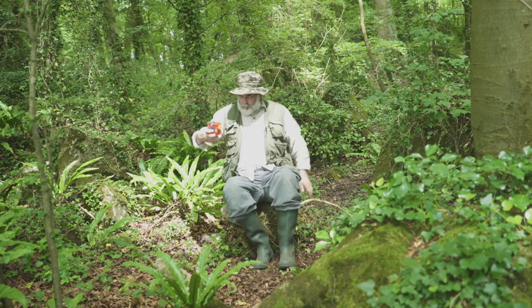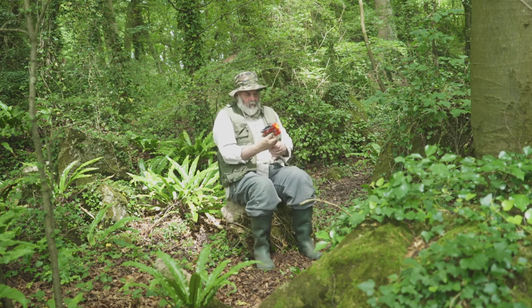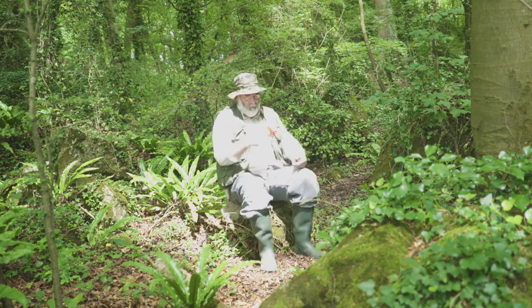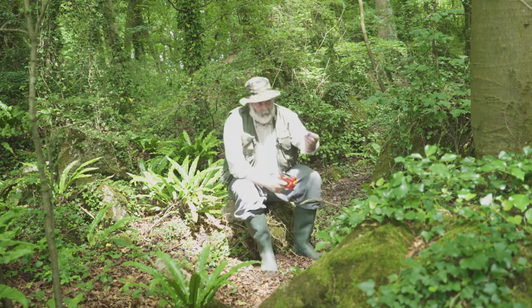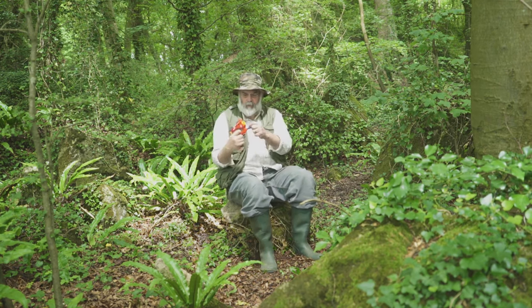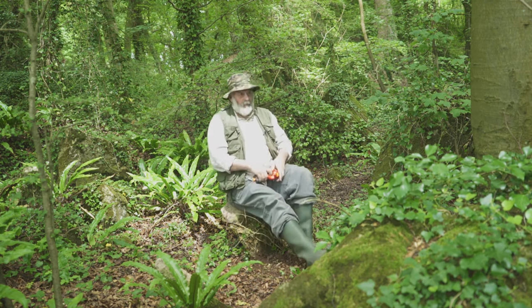Now, I brought this in today, just in case he comes along, and it's a toy gun, and it's got a little pellet in it. Unfortunately I bought the wrong size pellet. I got this one from a car boot sale, and it's got a larger aperture, so that one doesn't really go. There's somebody there now.